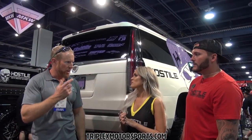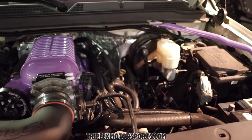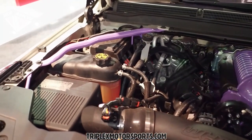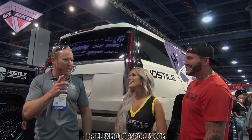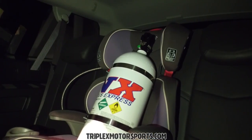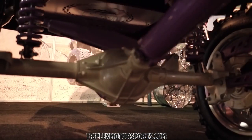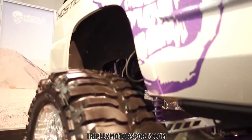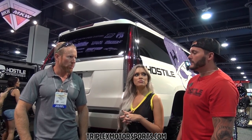Yeah, I mean, under the hood, you guys have done some work. Whipple charger under the hood, nitrous, got that in a baby car seat. Yeah, that's in the back. I mean, that's the true kid status right there. Yeah, with the nitrous and the kid seat. So little 2-pound baby in the back. And then as far as we've got 4.88 Yukon gears underneath, headers, exhaust, long tube headers, fly pipe, Gibson exhaust.